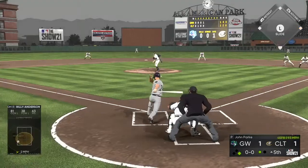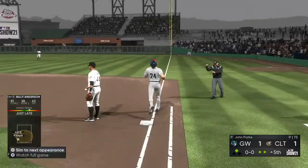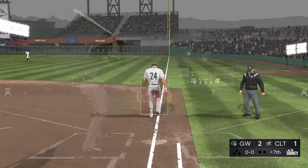Into the box, Billy Anderson. And this will ricochet off of him on the mound. Nice recovery play to get the second out, but we'll have to make sure.